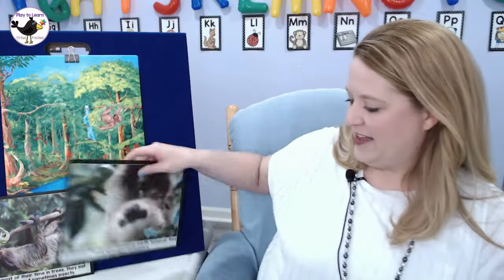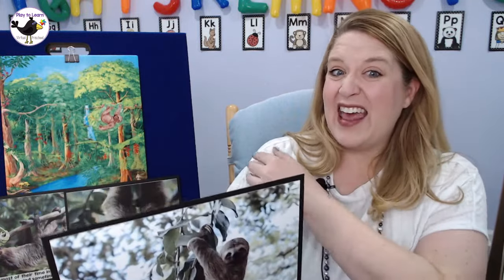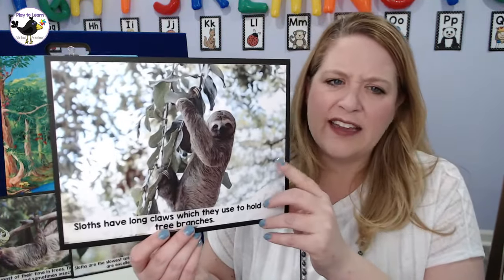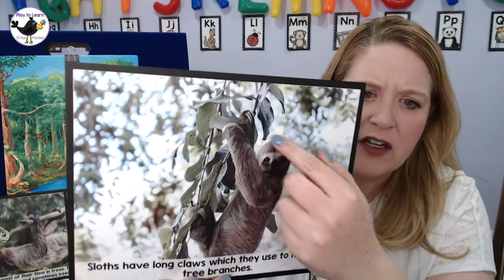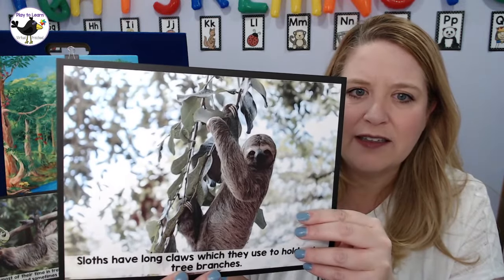In fact, sometimes they crawl so slowly that plants grow on their fur. That's how slow they are. The plants think that they're a rock and it starts to grow on them. Can you imagine? Sloths have these very long claws. See if you can see that picture, which help it hold on to the tree branches.